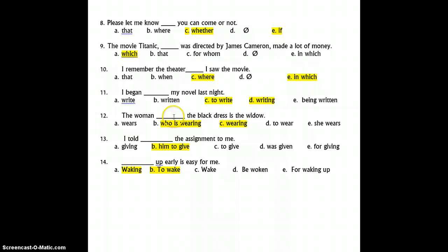Remember that when you have these adjective clauses, it is possible to take off the marker, take off the be verb, and just only leave the ing, or actually whatever the verb is there, and that'll be fine. The woman wearing the black dress is the widow. That's an option. Number 13, I told him to give the assignment to me. Told is the kind of verb that really needs to have a person before you go to the infinitive.